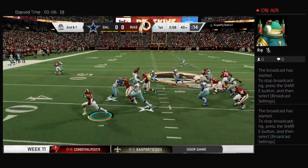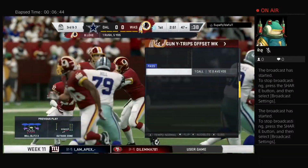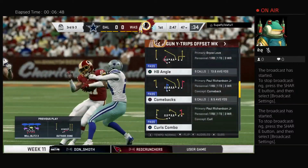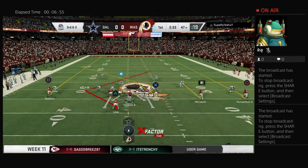Now the first carry for Bryce Love, and he's able to work about 5 yards out of this as he's taken down up near the 47. Despite the blitz, they're still able to pick up a nice solid gain. The disadvantage of blitzing often alters the normal spacing and run fits and leaves creases like they were able to exploit right there.